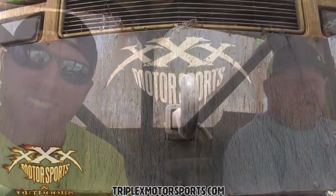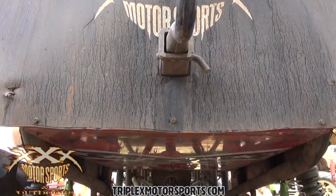So let's take it from the top for the folks that don't know a whole lot about the truck. We've gone through it a time or two before, but tell us about this GMC. It's a 1990 GMC. Okay, and this is kind of an evolution of Wrecking Ball. You remember Jason driving the baddest Suburban on earth, the Wrecking Ball, and so this is kind of Wrecking Ball 2.0 in a short bed GMC.